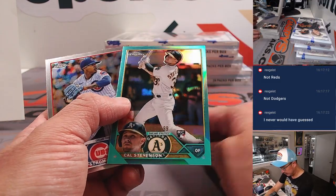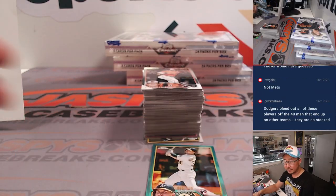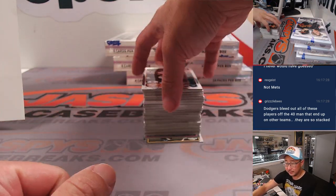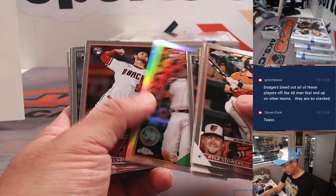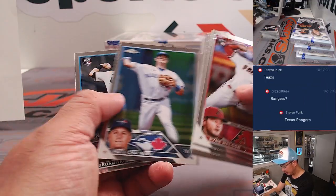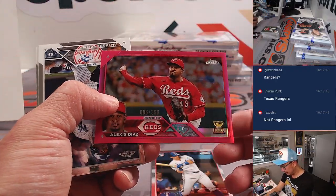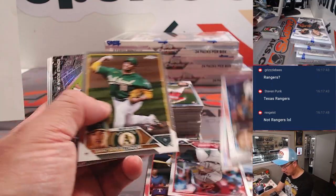There's Cal Stevenson to 199. That's for the A's. That'll be for Stephen Carney. Maybe the Rangers, but yeah, they traded away Acuna's brother. There's Alexis Diaz to 399. Volpe, Carroll, and Acuna Jr.